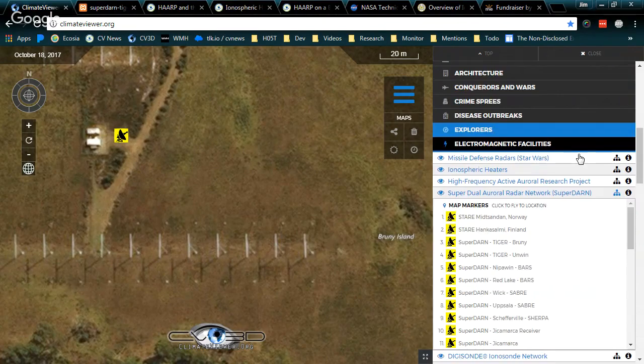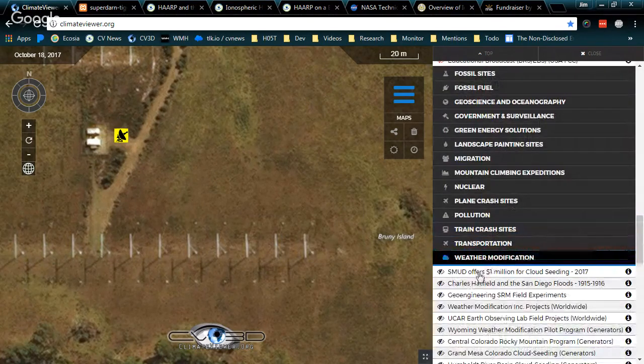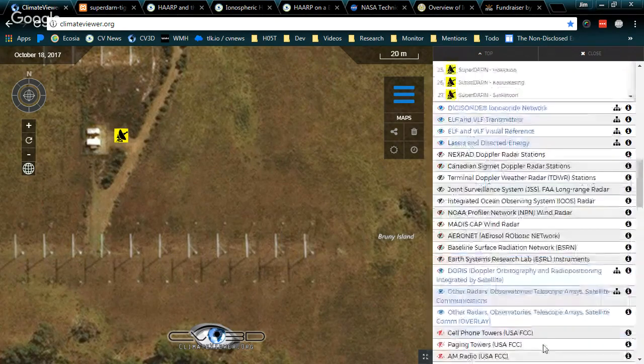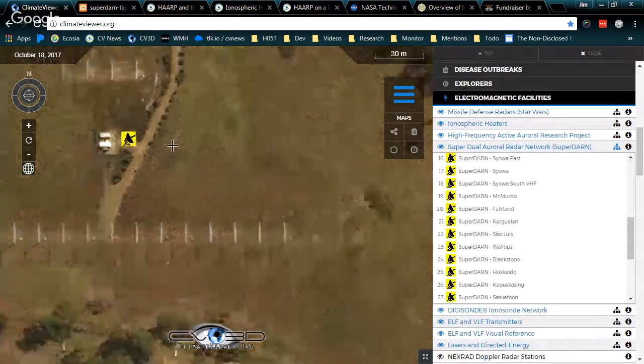If you go to the bottom of the map and you look in the weather mod section, you'll see that I just created one for Sacramento. The Sacramento Municipal Utility District offers $1 million for cloud seeding 2017. And the story about how Charles Hatfield and the San Diego floods. That's my 2 most recent maps. Been a while. I finally broke the mold and got back into doing my maps because I have no time, guys. I have no time.